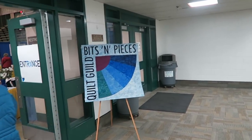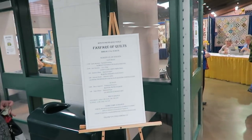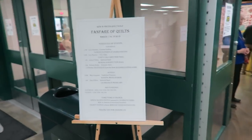So I am at the quilt show for Bits and Pieces Quilt Guild. This is their guild quilt. And they actually had a sign with all of their programming for the weekend.